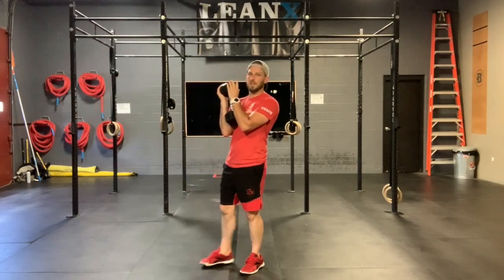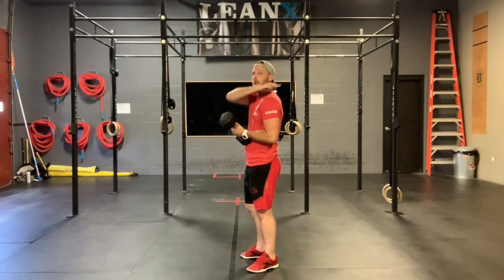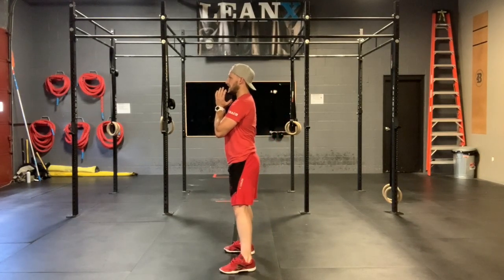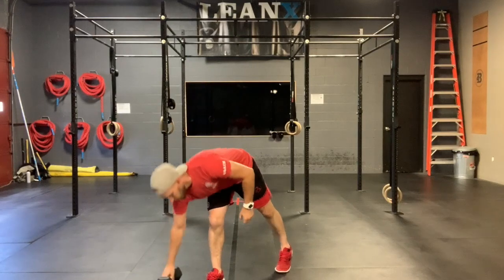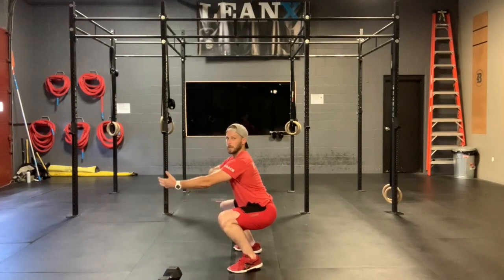And because it is a goblet squat instead of a front squat, we're not limited by that thoracic mobility. So we should really be able to sit a little taller in the bottom of that squat, since that dumbbell or kettlebell is going to act as that counterbalance. So if you typically air squat here, you should be able to goblet squat back just a little more in a little bit better of a position.